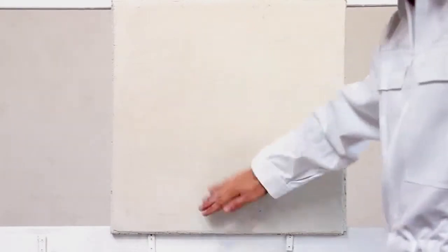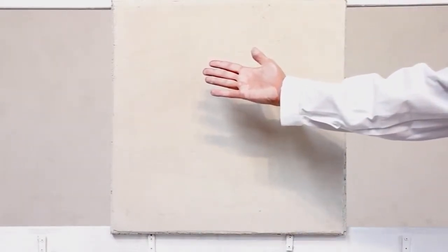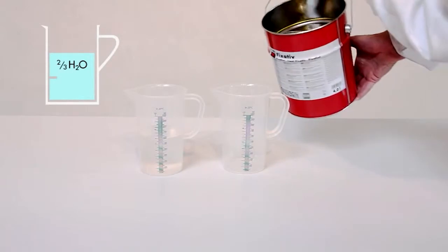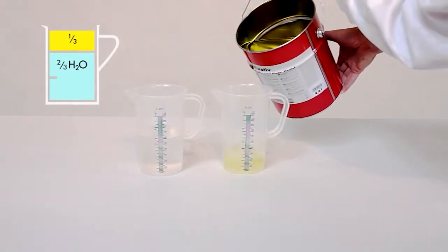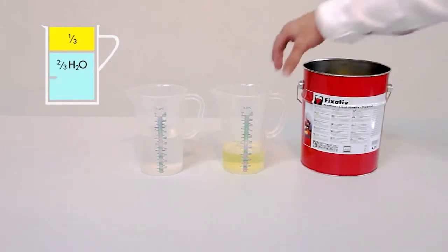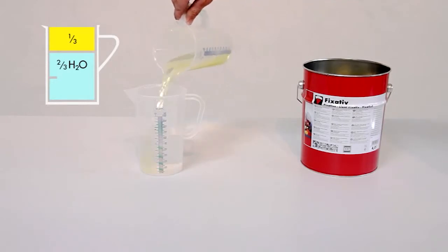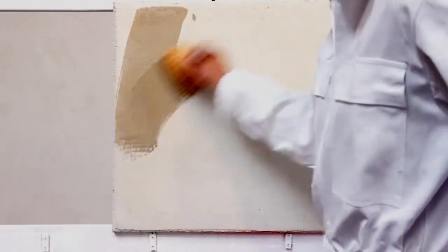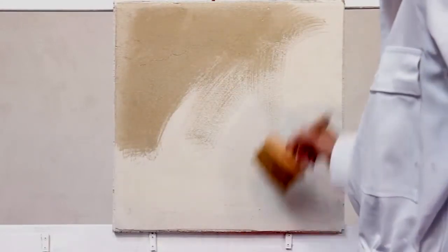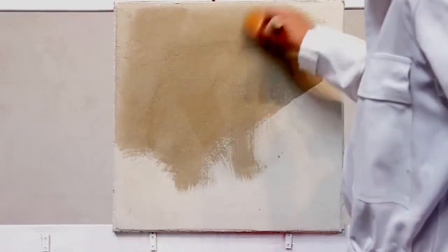A sandy, chalking substrate is not suitable for coatings. For this situation, the substrate should be pre-treated with Keim fixative, mixed in a ratio of 1 part fixative to 2 parts water. The substrate can then be prepared with this mixture. Apply the fixative and water mixture liberally to the plaster surfaces. This will require a drying time of at least 12 hours before applying the base coat.